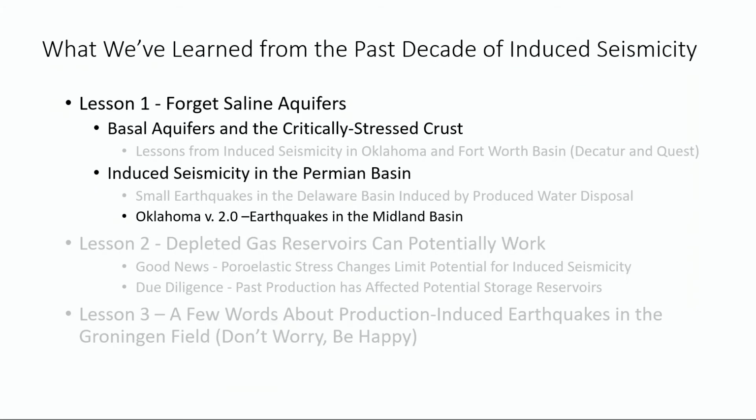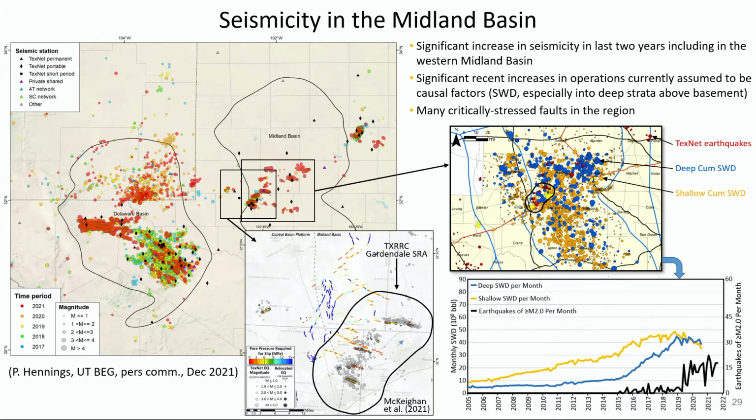Now, that's not the only thing that's happening, and I keep getting told the oil and gas companies, they're on top of all these earthquakes. They know what they're doing. And no, they don't. Trust me. Because right now they're repeating Oklahoma. And they're repeating it in the Midland Basin. That's now the eastern part of the Delaware.